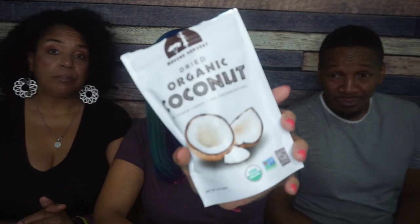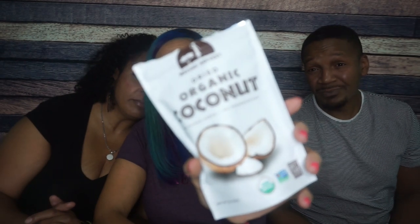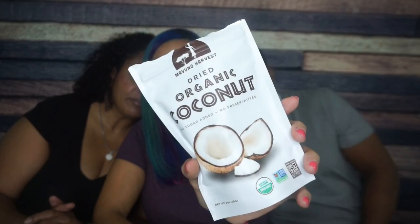Crunchy. I mean, it tastes like coconut, and I like coconut. I would definitely like for it to be sweeter, because I can taste it, but the flavor of the coconut is good. I do like it being in the larger flake form versus the shreds that we normally get. That's a fun way to eat it. That's interesting, I've never had that before. It's a lot.